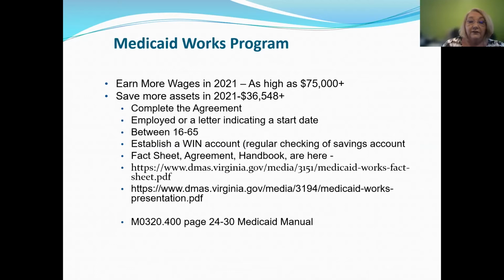Medicaid Works has one thing extra that 1619B doesn't. It will allow you to keep your personal care. Big deal, very big deal.